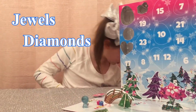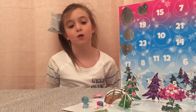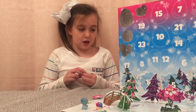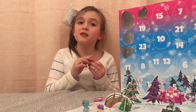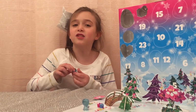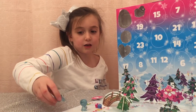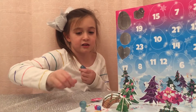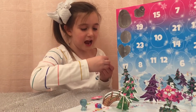How many Hatchimals does it come with again? 10. Oh, 10. And there's 5 Christmas presents, right? Mm-hmm. What do you think? Do you think it's just bows that you put on them, or do you think it's like little flowers? I don't know. We'll have to see.